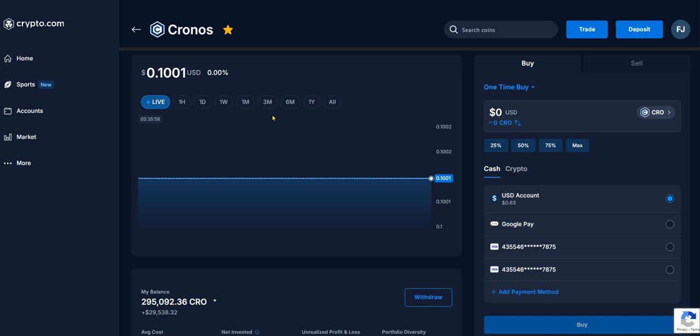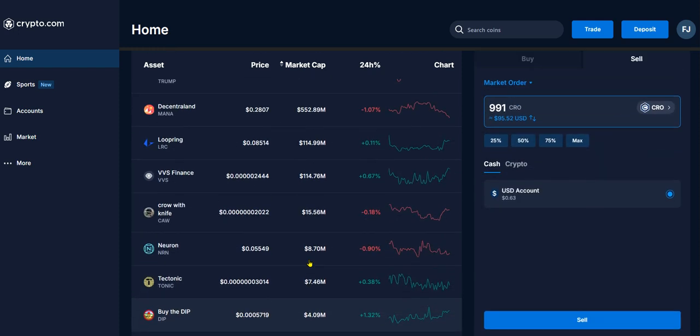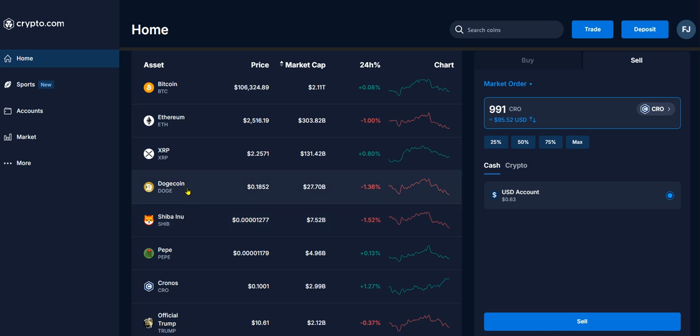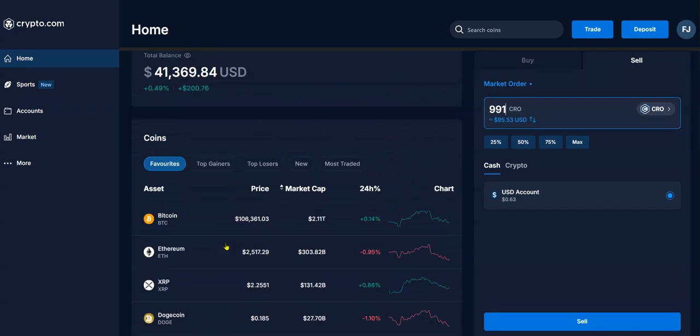All right, let's take a look at my biggest position. We ain't gonna look at the others. As you can see, this is what I own. Small amounts, not a lot. Shiba, Doge, and Chronos is my biggest position. The rest of them are just small amounts.